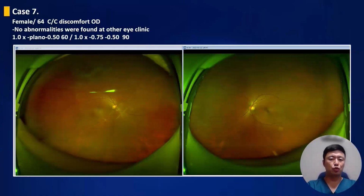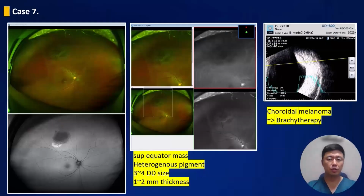A 64-year-old woman visited a clinic due to discomfort in the right eye, and no abnormalities were found. However, the discomfort persisted, so she came to my clinic for further evaluation. On Optos imaging, a mass-like lesion was observed in the superior periphery of the right eye. In the choroidal layer, a heterogeneously colored mass measuring 6 by 6 disc diameters was observed. On AF imaging, hyperfluorescence was noted due to lipofuscin accumulation in the RPE overlying the melanoma. The patient was referred to a tertiary hospital and underwent brachytherapy.